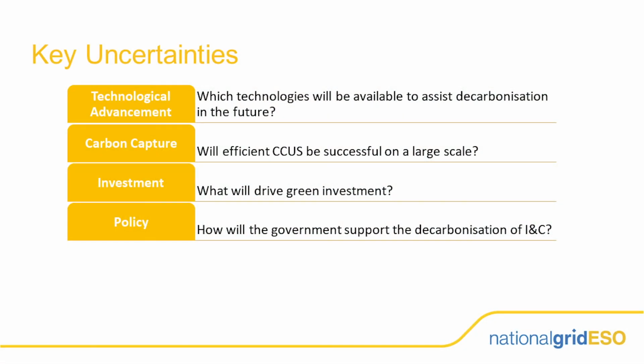Next, significant investment in expensive fuel switching technologies is essential for decarbonisation, but for the private sector to invest, there needs to be confidence that an appropriate policy framework is in place. This means that incentivisation in the form of carbon taxes or subsidisation of decarbonisation technologies is likely to be required in the near future.